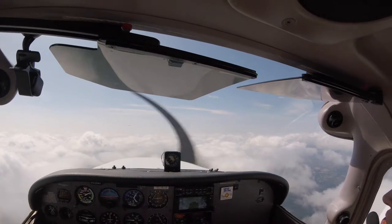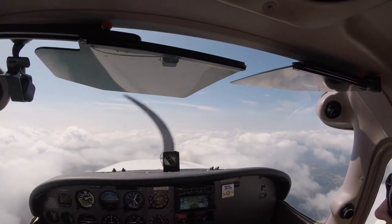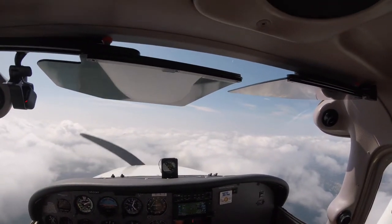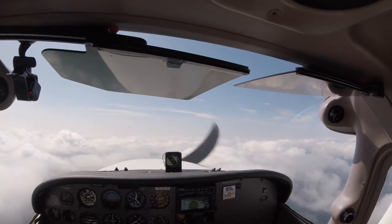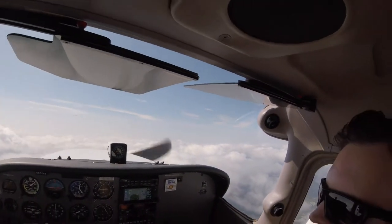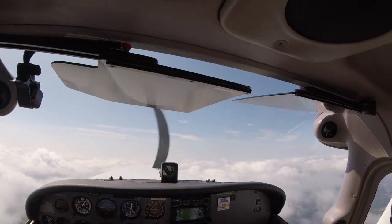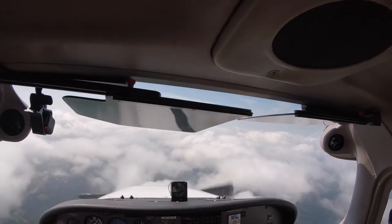Okay. So what I want you to do is just go ahead and pull the power to idle. All the way? All the way out to idle. So you can see the airplane's still flying. You know, we haven't entered the stall or anything yet. But we're going to pitch the nose up together here on this heading of south. And I want you to hear that stall horn come on. Hear it? Right. Stall horn. You're going to feel a little bit of a buffet. You feel it kind of shaking a little bit. But we're going to go ahead and recover from that situation.